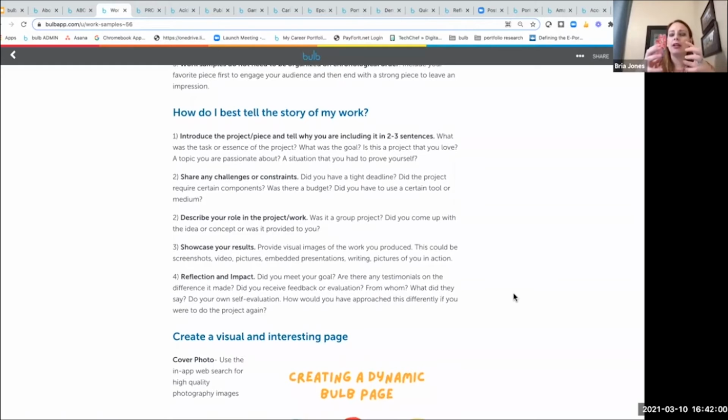So the hard part is, how do I then present that work on a page to really make that impact? We actually are going to go through a couple of examples, and then we have several templates that go along with this as well.